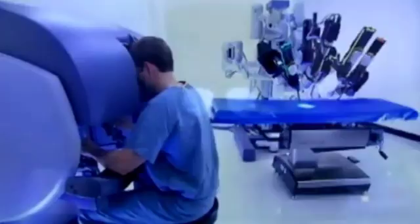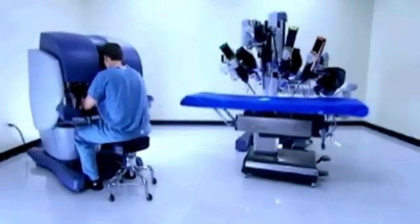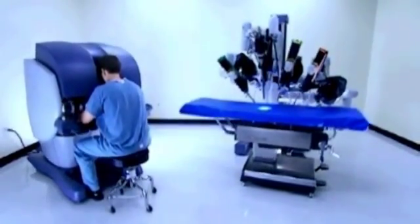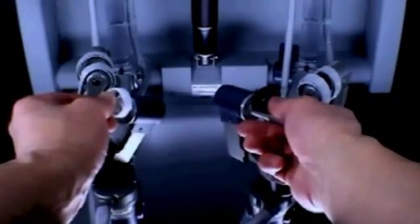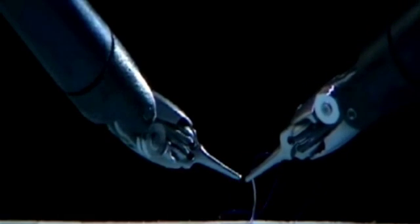We're working our hands exactly as we would be moving them in open surgery. The movements are identical. The surgeon's hand movements are scaled, filtered, and seamlessly translated into precise movements of the endo-wrist instruments. The net result is an intuitive interface, enabling unparalleled precision, dexterity, and control.